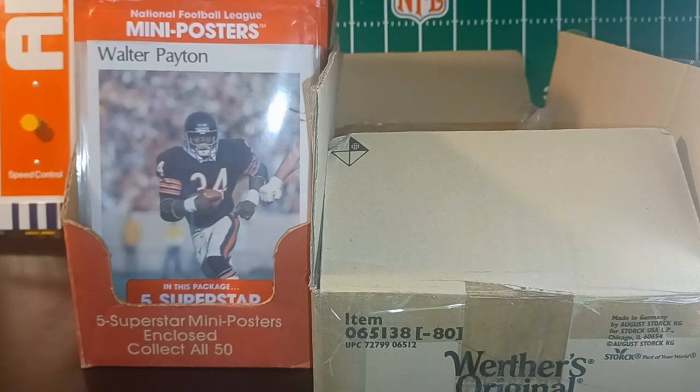There's 5 mini posters per pack. The 1980 and 81 mini posters. I only have a few 80s that I started trying to put that set together once I got the 81 set together. There's 50 cards in the set. These measure 5.5 by 8.5. The difference between the 80s and the 81s, other than a couple different players, the 80s don't have any stats on the back, and the 1981s have the stats. There was also a 1982 set that came out. There's 48 cards in that set.